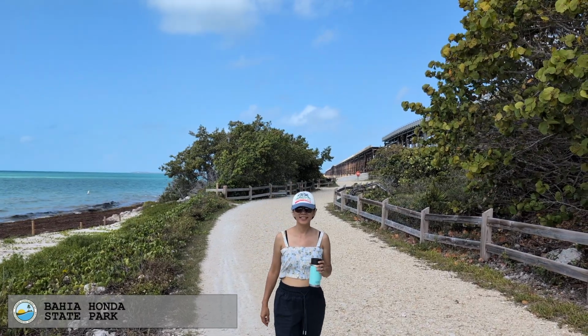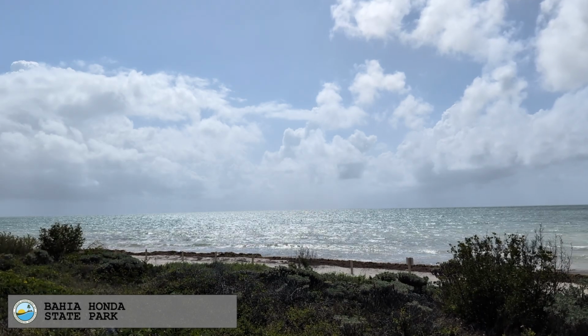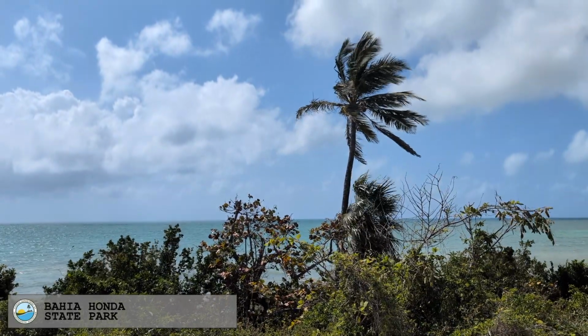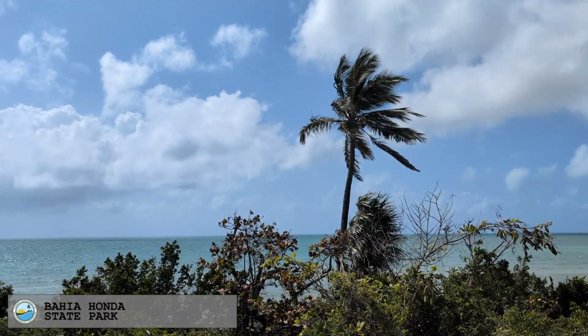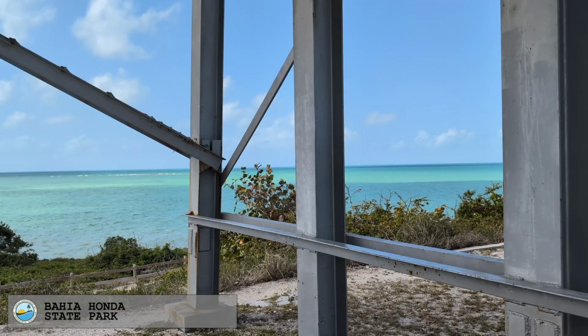Bahia Honda means deep bay in Spanish, and the park lives on a key of the same name. It was founded in 1961 on the uninhabited key and takes its name from the channel to the west, which is one of the deepest in the Florida Keys.